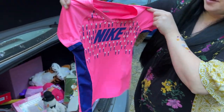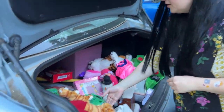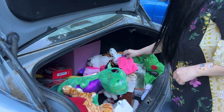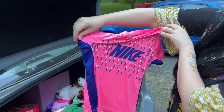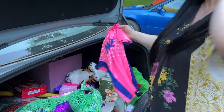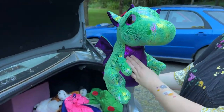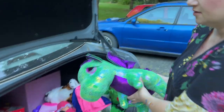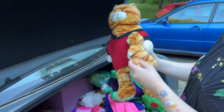Is this cute for Eliza? Yeah. A little Nike shirt. What's on it? Little knives? No, I think it's just design sprinkles. Oh, okay. It looked like little knives or something. That's what I thought. Or candles. Nice, this is cool. Somebody wants this. And, oh, look at this limited edition cat with its little kitty.